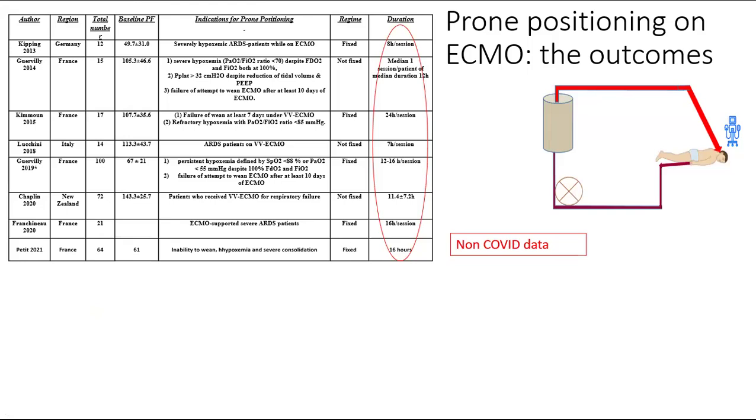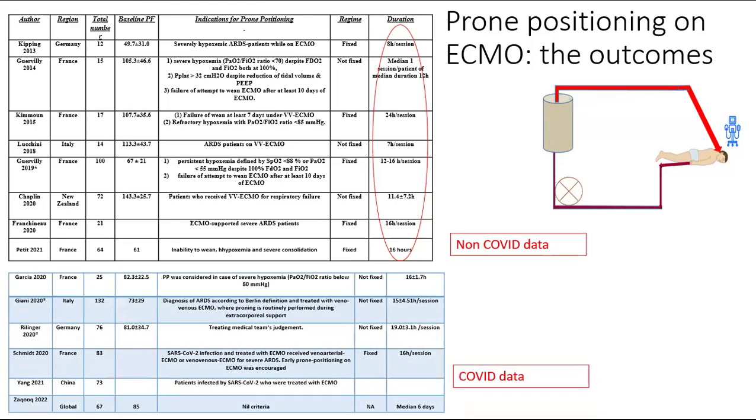So let us see what are the various studies that were done on proning in the pre-COVID and then the post-COVID era. In the pre-COVID era, there are so many studies from Germany, France, and Italy. If you see the baseline PF ratios and the indications, they're not pretty clear. Every center has its own indications. For example, the study from Germany had severe hypoxic ARDS, but the PF ratio has not been defined here. From France, a PF ratio of 70 has been taken and a P plateau of 32.